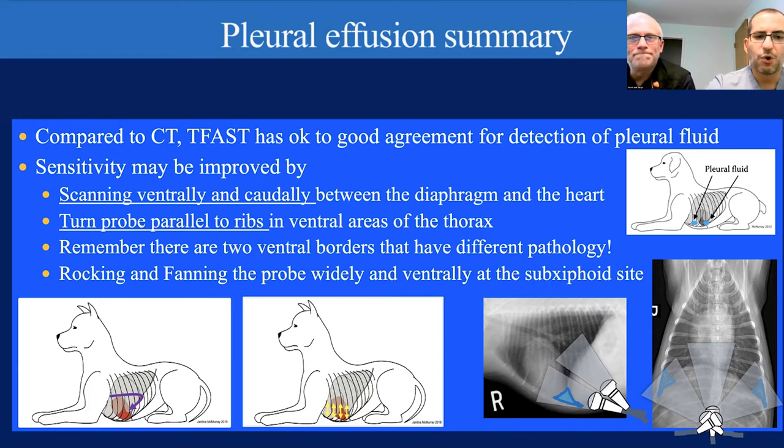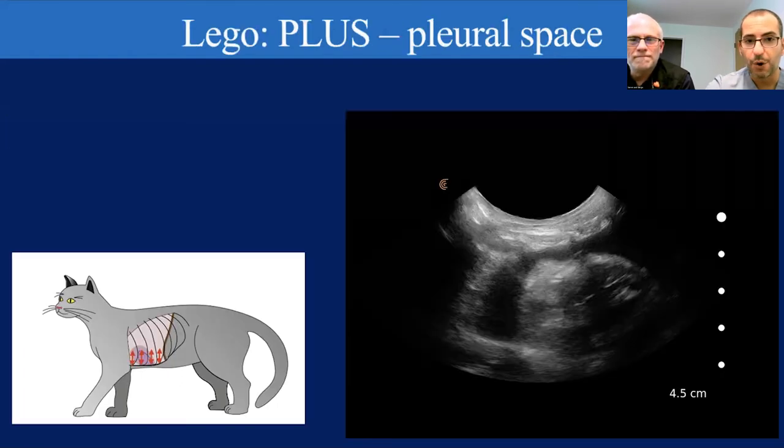Yeah, and let's remember to rock and fan the probe widely and ventrally when you're at the subxiphoid site, because you can catch a lot of things going on in that pleura and lung space there just in front of that. So very important.